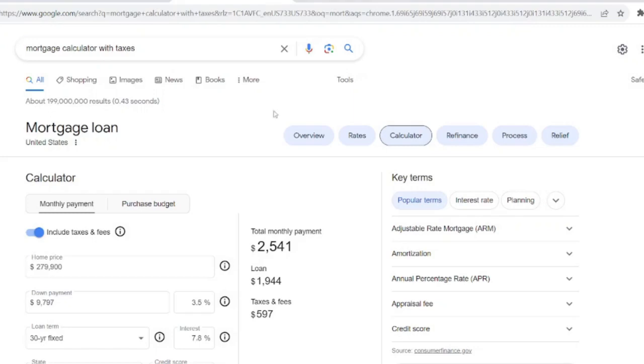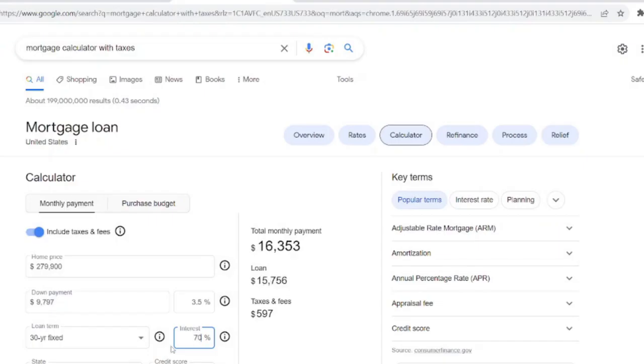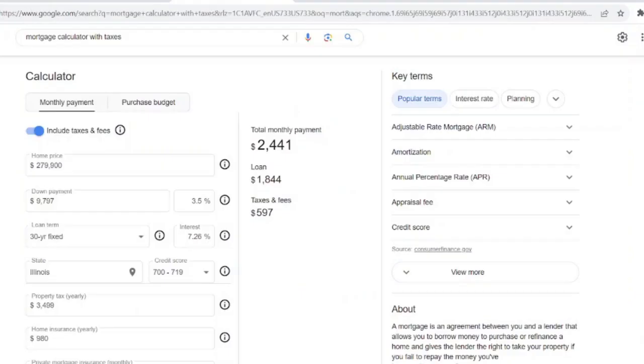And as far as the interest rate goes, let's see where we're at for today. We are at 7.26%. And then the property taxes are $3,000. And that puts us at a total monthly payment of about $2,400.